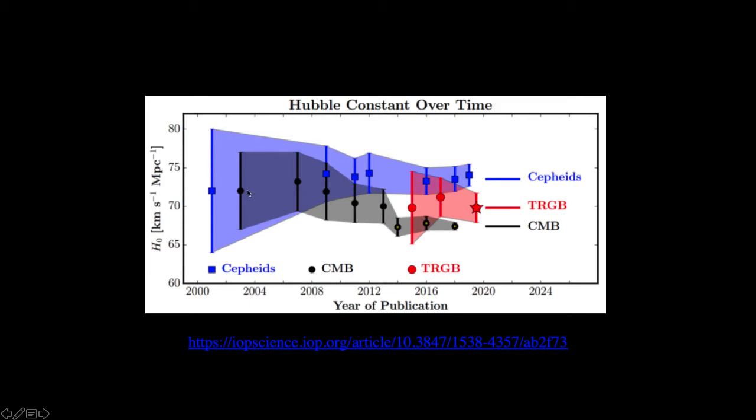Likewise, the cosmic microwave background, with the launch of the WMAP satellite and then the data from the Planck satellite, the data here has got much better and been analyzed more carefully, and the error bars have also gone down. They're now the most accurate measurement, but they're sitting at much smaller values, about 67. And tip of the red giant branch is sitting somewhere in between.